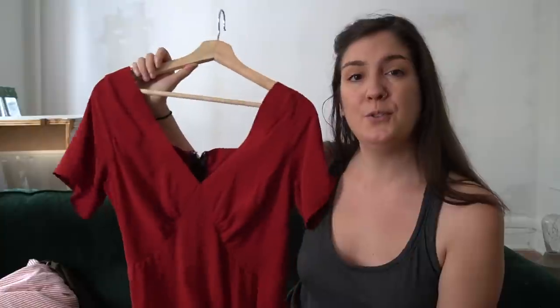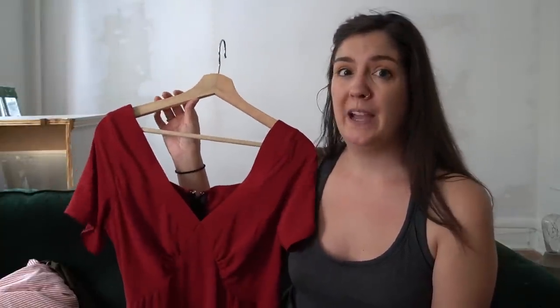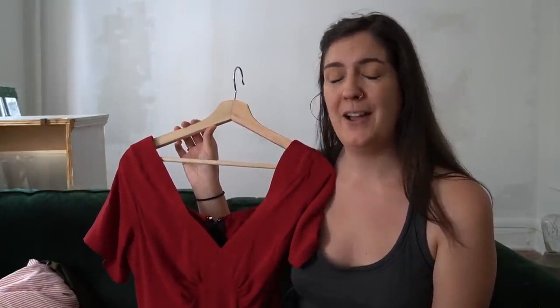Again, this is the Lune Dress by French Poetry Patterns. I'm a huge fan of French Poetry Patterns. I've made the Etoile dress 3 or 4 times now. I use it as a base for a lot of other pattern hacking that I do because it has a really cute button-up front with a V-neck on it.